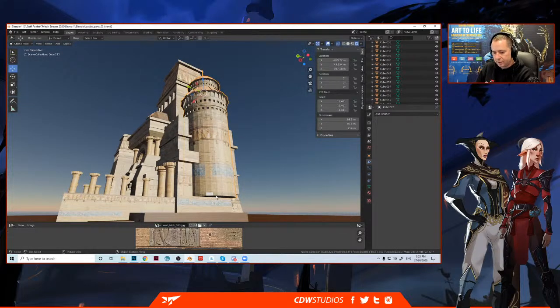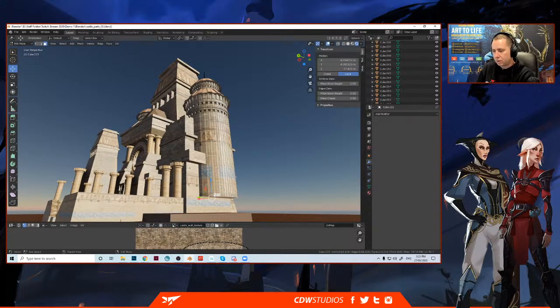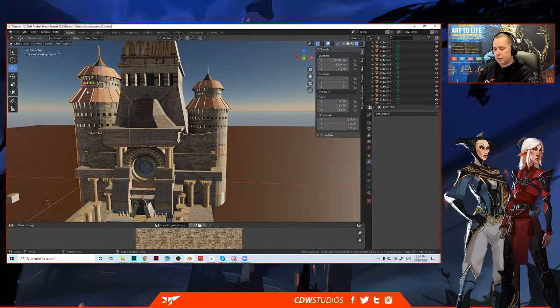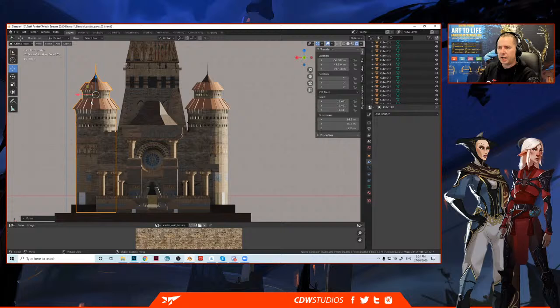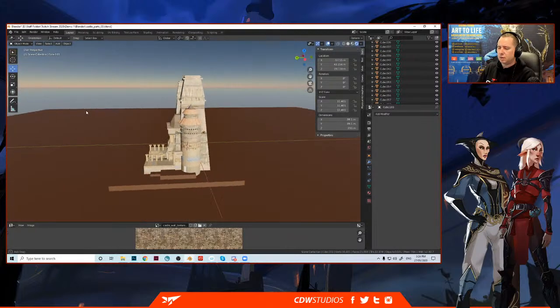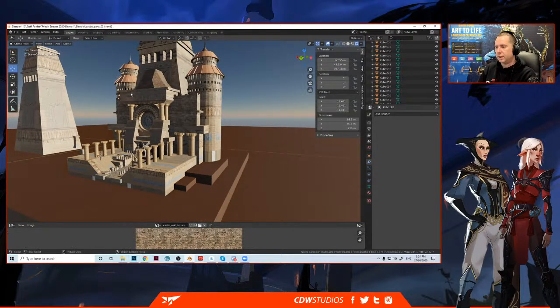Sorry, just changing my mind. X-ray view off. Delete. I just wanted to change that because I thought I could get a slightly better scale going on with the overall shape. But yeah, it's cool. Save.